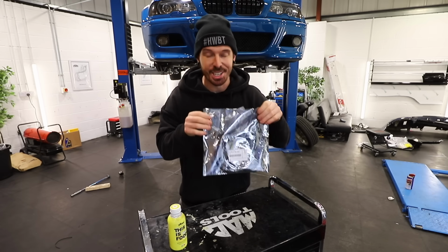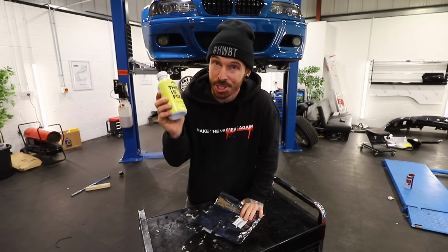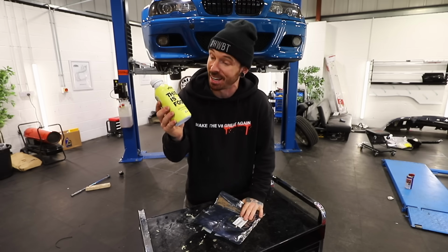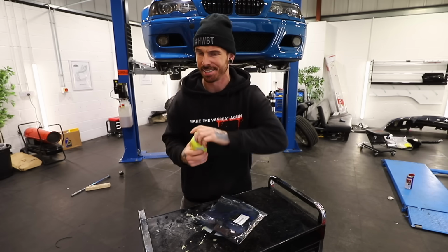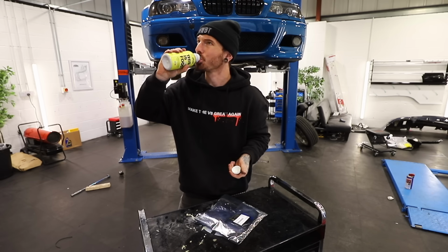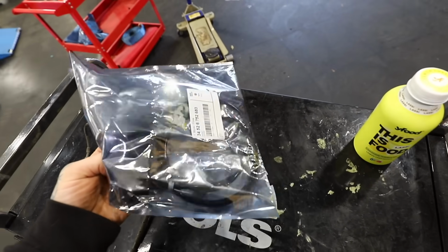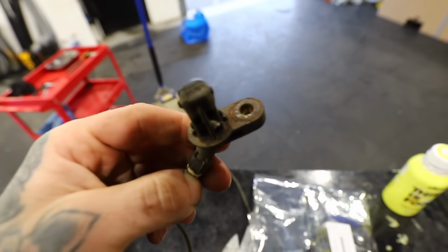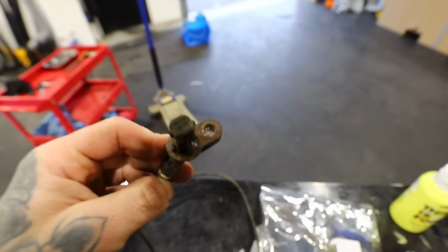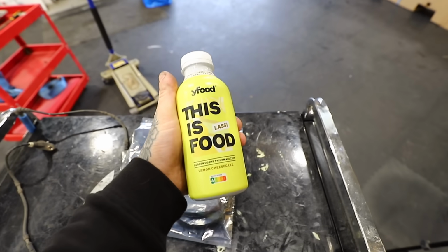Now inside this bag is a new ABS sensor directly from BMW, and inside this bottle is a lemon cheesecake meal replacement drink directly from Y-Food. I'm going to take a sip of this whilst you guess the price of this. £180. That's right, £180 for an ABS sensor. I have no idea why. I was hoping I was going to get away with cleaning this one, but it looks as if it's picked up something and damaged the end of it. But just think about how many Y-Foods I could have bought for £180.